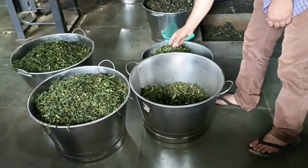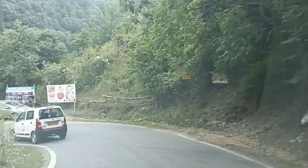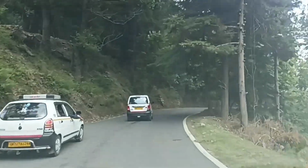Witnessed here the process of preparing tea and even bought some organic green tea. After spending a wonderful time and taking lots of pictures, we are now moving towards our next destination.